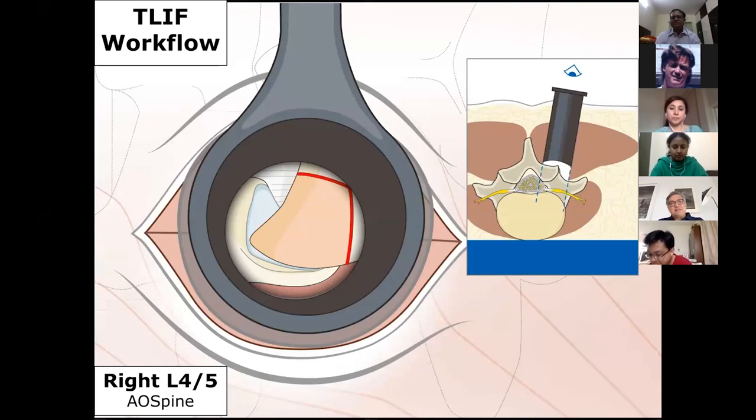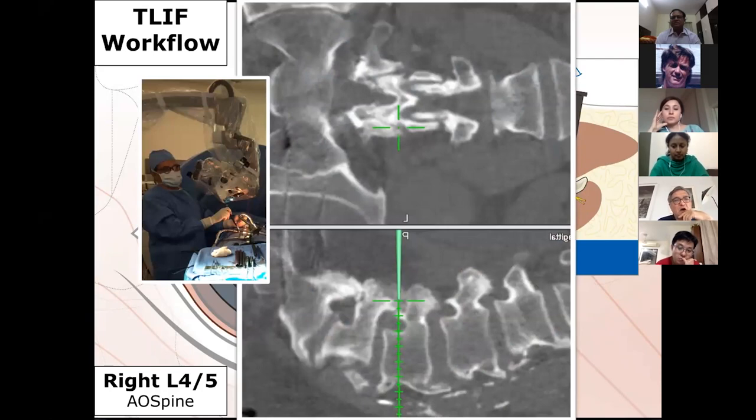And now these are some drawings from AO Spine. We worked with AO Spine on teaching material for MIS TLIF surgery. And so this shows you the MIS TLIF on the right side at L4, L5. So you place your tubular retractor, and then you see the facet joint here under the microscope. I do this with a microscope, but you can do it with loupes as well. And then you start orienting yourself. And again, you can use navigation for this.